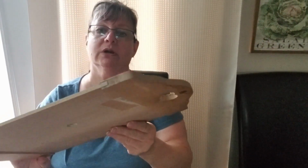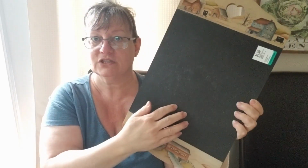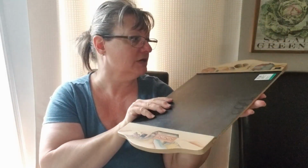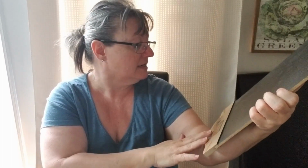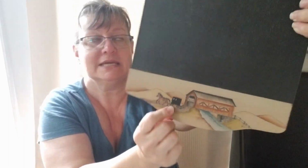This chalkboard I picked up for $1.99. It's pretty rough looking, so if I wanted to use it as a chalkboard, I probably would have to give it a new coat of chalk paint. This design on the top is cute, but I don't know if I will keep that little Mennonite or Amish horse and buggy there.